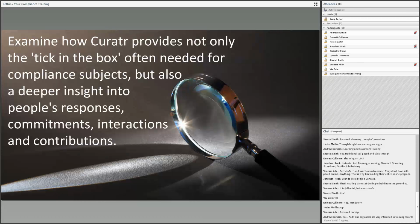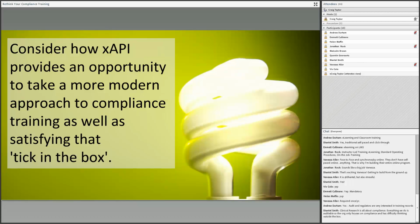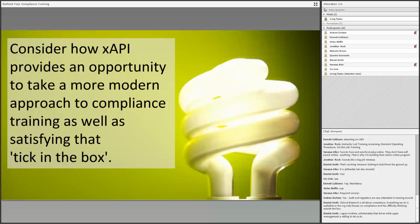So we're going to be looking at the tick in the box, as well as what I would consider to be more valuable to the organisation, but not at the expense of the tick in the box. It's a nice, you can please all parties, I think, or many parties. We'll never please everybody. We're also going to have a look at how xAPI, if you don't know what it is, don't panic, don't turn the webinar off, don't run away. I am going to keep it really simple and really basic because it can get quite complicated quite quickly. That's not my job today. I'm going to introduce you to a concept to show how you could take a more modern approach to compliance training as well as satisfying that tick in the box.